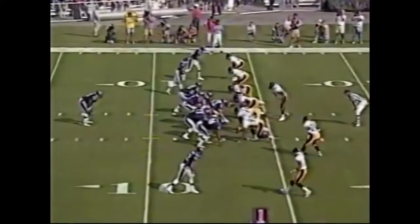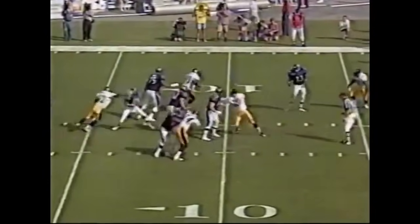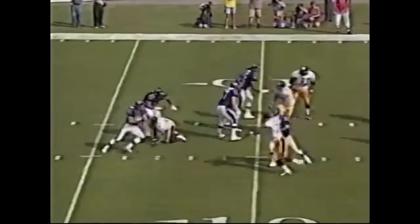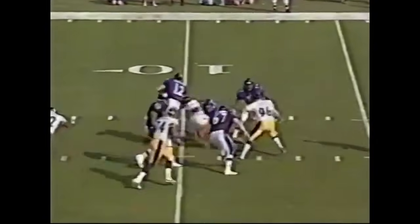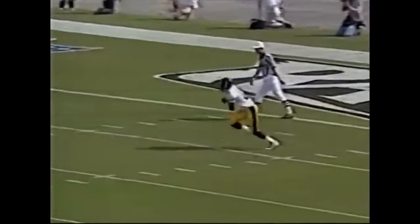If they wanted to claw their way back into the thick of things, especially because the schedule makers did not deal them a good hand later in the season, with 4 of their final 5 games being on the road away from Three Rivers Stadium. This game, in many ways, felt like a must-win for the Steelers. Now, the bad news for Pittsburgh was that things could not get off to a worse start if they tried.